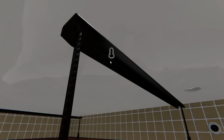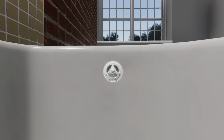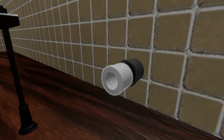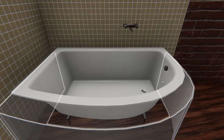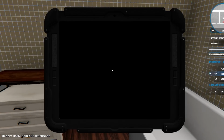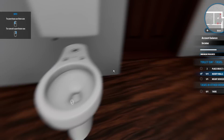Don't know how they're expected to hold up a whole bathtub full of water, but it's like the overflow, that's cool. It's where the water comes out from underneath. It goes away. This is where the water comes into the bath, of course. And the side, ooh, beautiful. We can buy a washer, which isn't there, is it? No, all right, well, let's go to a normal toilet.